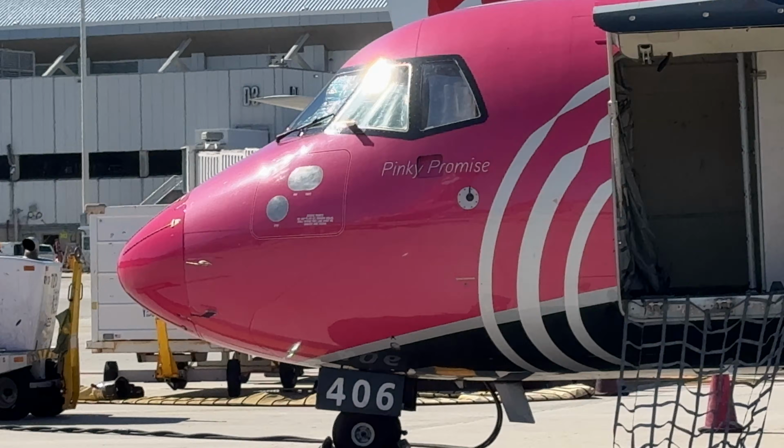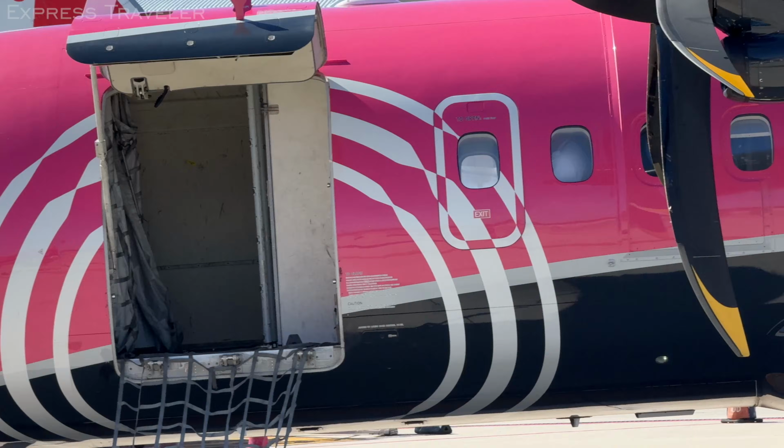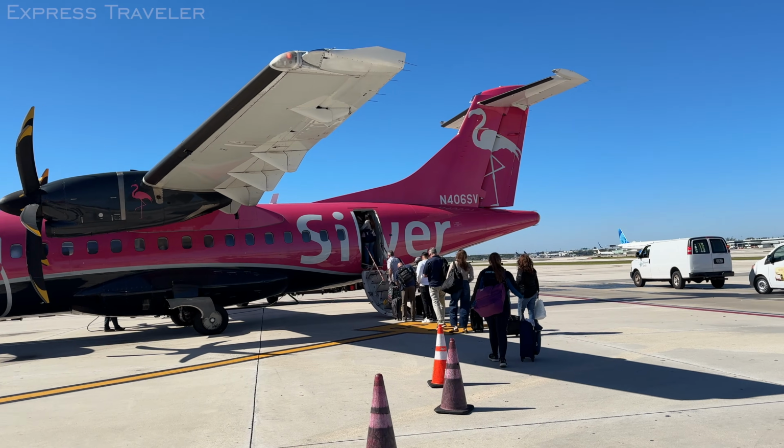Something fun we spotted as we were boarding was that it seems like all Silver Airways planes have special names, similar to what you can find on JetBlue or Virgin. This aircraft's name was Pinky Promise.